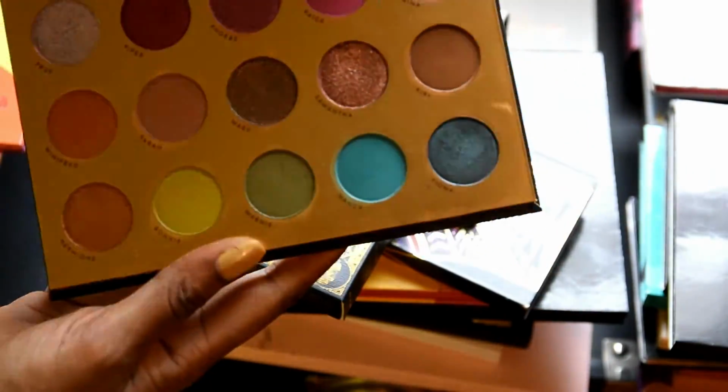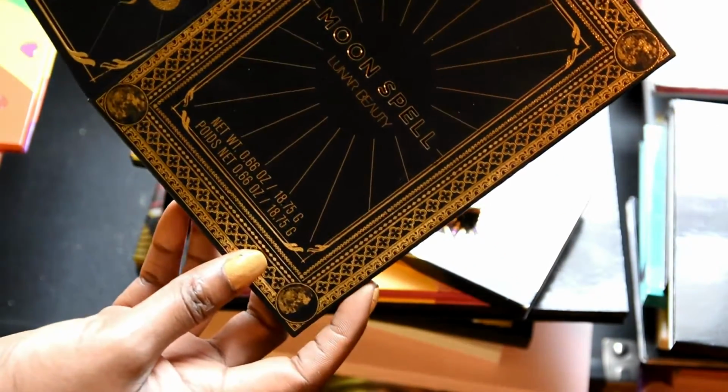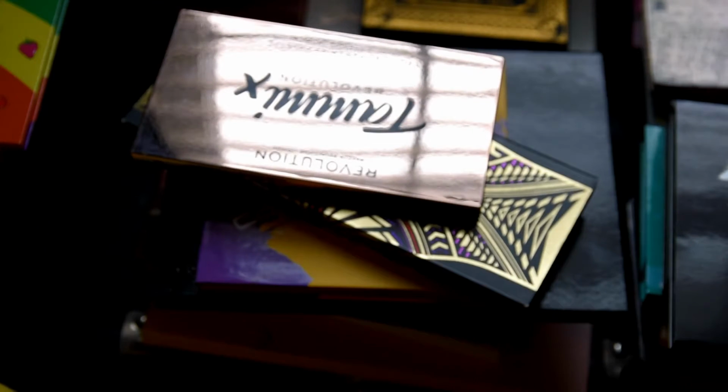So this will be the brand that when he comes out with something, I'll be nudging somebody that I know to buy it for me potentially, because I know he's going to be the brand that I'm going to want their products from immediately.